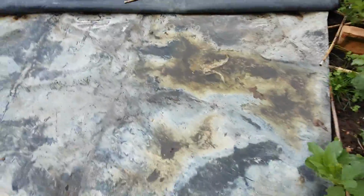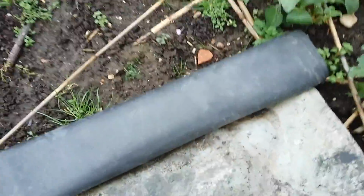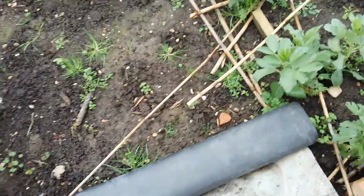It's great if you can acquire things like this, sheeting, to cover up, to stop weeds growing. You can often acquire this sort of stuff for free because people chuck it out. Carpet is also good for this.